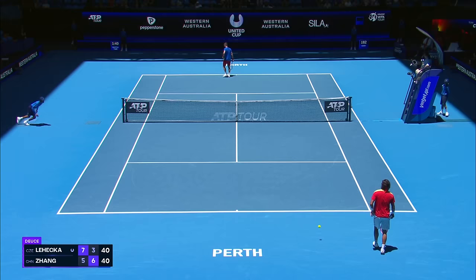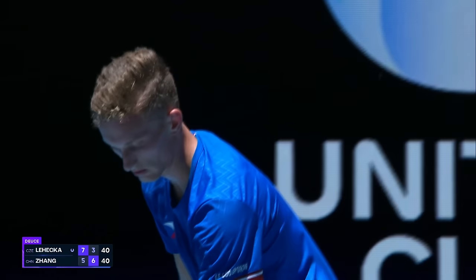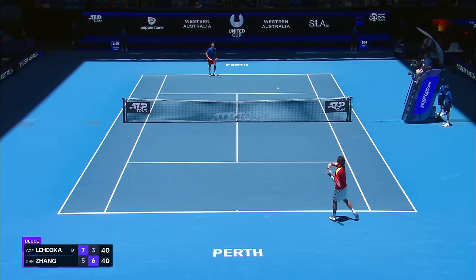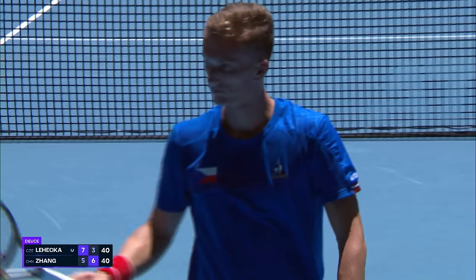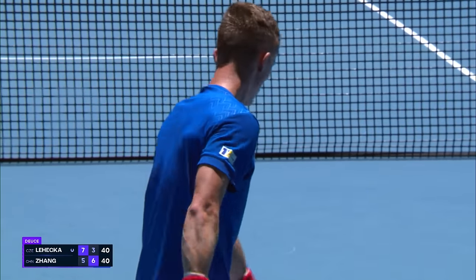Can I say I like what the authorities are doing here at the RAC, the way they're toggling the roof to keep the court in the sunlight and the fans in the shade. Fitzy, I'm sure you appreciate that, but it's basically halfway closed at the moment, but yet the playing surface is in full sunlight.